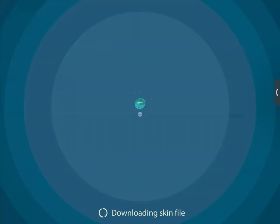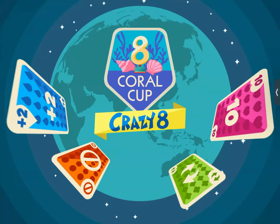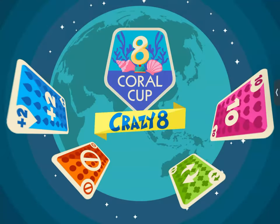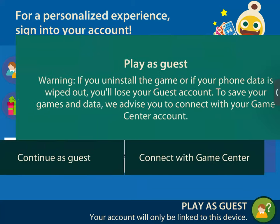So yeah, once you open the app, it's just downloading some files. I've been asked, would you like it to track your activity? Yes or no, up to you. And then, look, for a personalized experience, sign into your account. So you'll be able to play with your friends, exchange gifts, synchronize your data. If you'd like to, it's really easy to sign in with your Apple ID, but I'm gonna go ahead and just play as a guest for now.